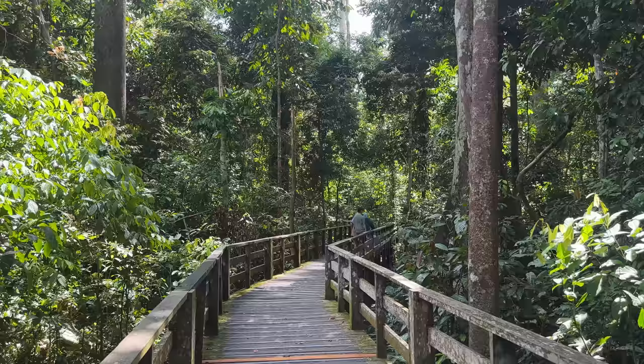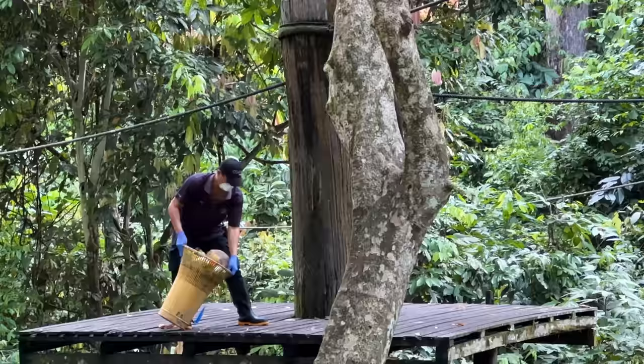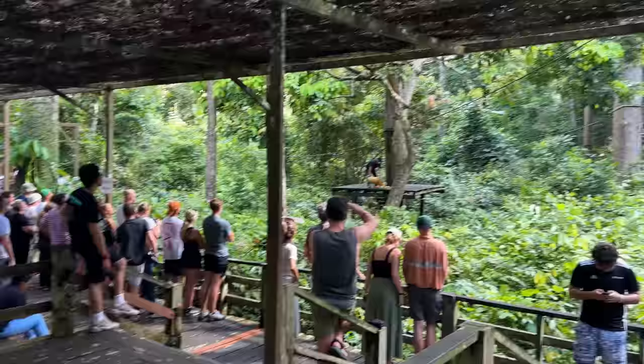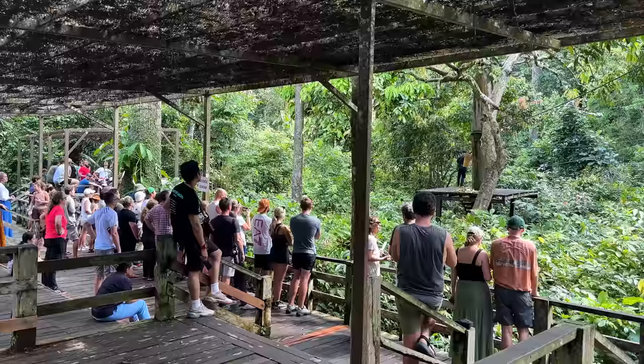Yeah, deep within the sanctuary, twice a day, there is a feeding platform. Someone will come along and place down bananas, a coconut, and a bunch of fruit. Now, they obviously do this for two reasons. The first being it attracts some of the hungrier orangutans who are still learning how to adapt to the wild to come down and feed and for everyone to enjoy the view.